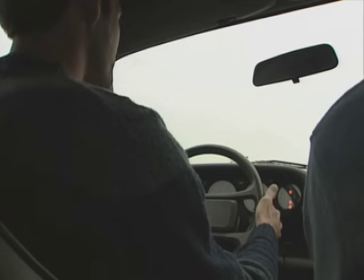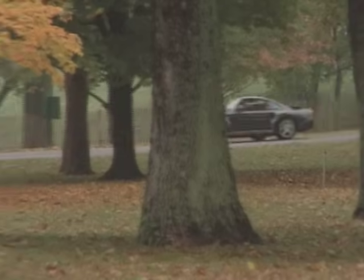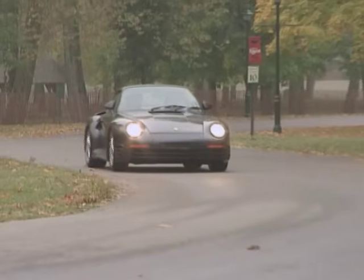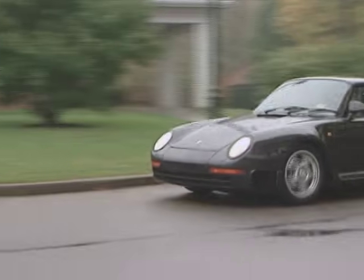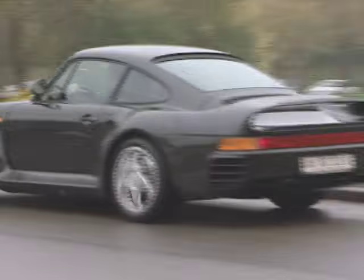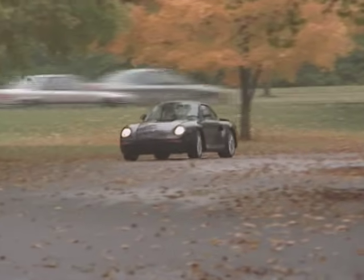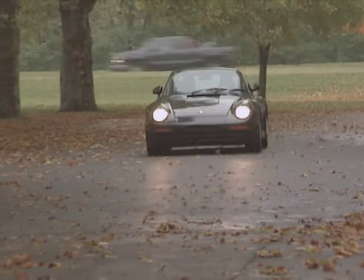Well, this 959's got to be a thrill to play with every now and then. It is, actually. It's one of those things that's like a dream. You never in a million years think you'd actually be driving one. And on a day like this. On a day like this. But like John says, it's the perfect all-weather Porsche. It is indeed. It's the practical supercar. The practical supercar. I never thought of it that way, but you could.